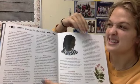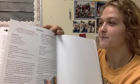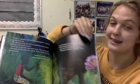And then in the back, it's got some tips and tricks, as well as some recipes for some hair masks. So hopefully we'll be able to look at that together someday. That is the end of the book.